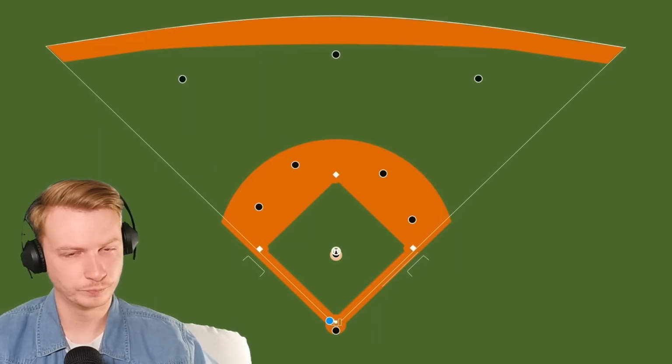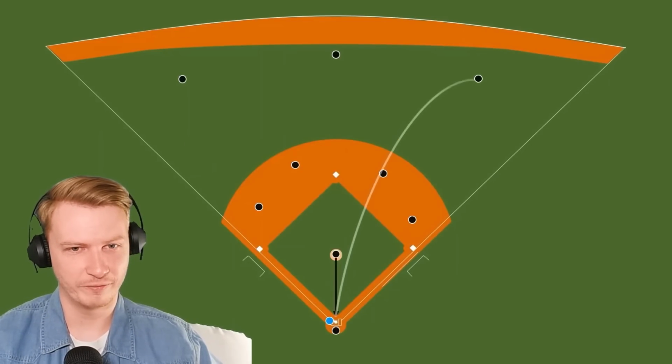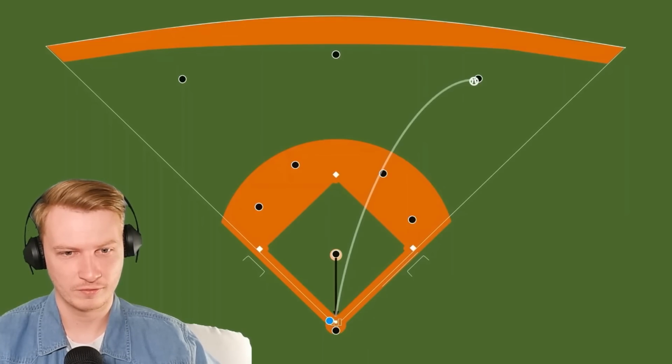So the first way is here. The pitcher threw the ball, the batsman hit the ball, it's in the air, and one of the fielders caught the ball. In this case, it's out. If the ball went high and a player catches it somewhere here, it's called a pop out. But if the ball goes deep into the field and someone catches it, it's called a fly out.